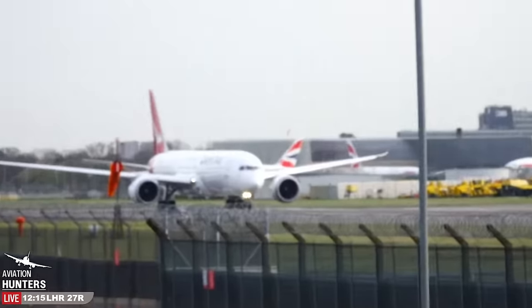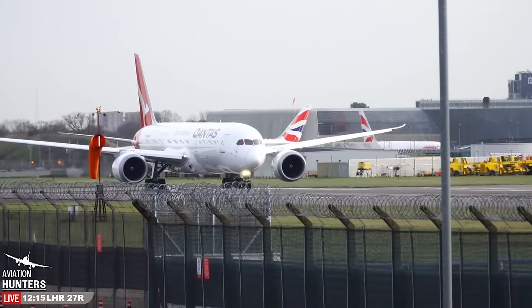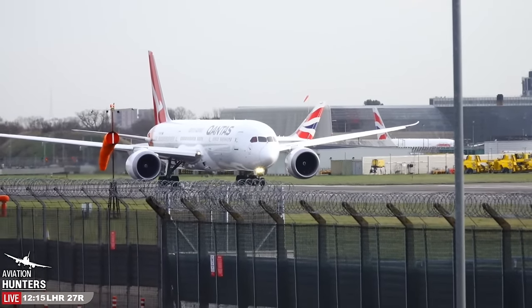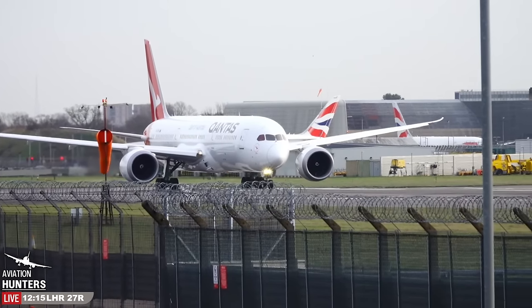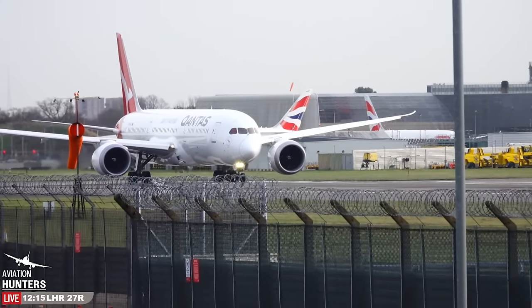We're definitely not missing this Qantas aircraft. We'll see more A380s during the show, of course. We've got an Emirates A380 for departure very, very soon as well. Same with the Etihad and the Qatar jet.